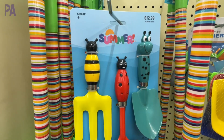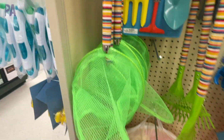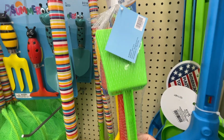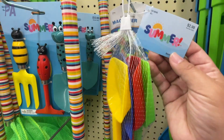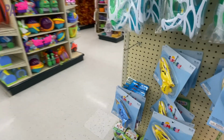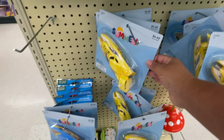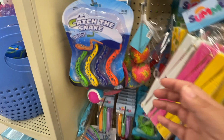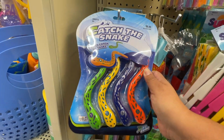Some more gardening supplies. Here we have a little 3 set for $12.99, some more butterfly nets, a rake, and also the plastic shovels and plastic rakes too. I do like these little magnifiers. I think this is a really great little tool to take around in the backyard to look at some things up close. I think these are wind-up boats, but they might have a battery inside. I'm not sure. They did have a few different colors in these.